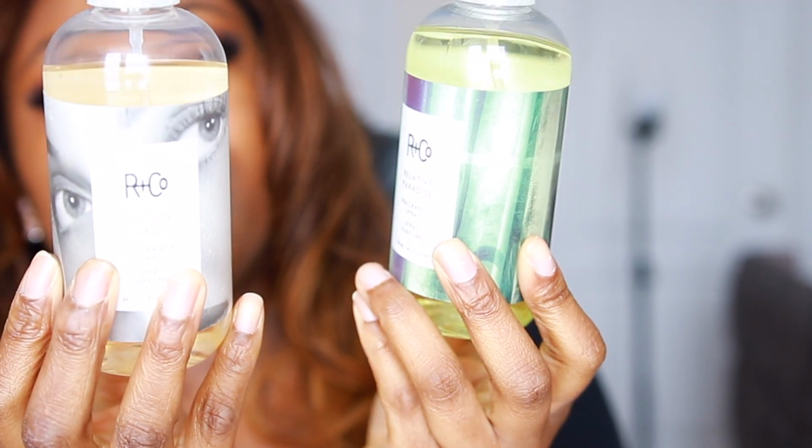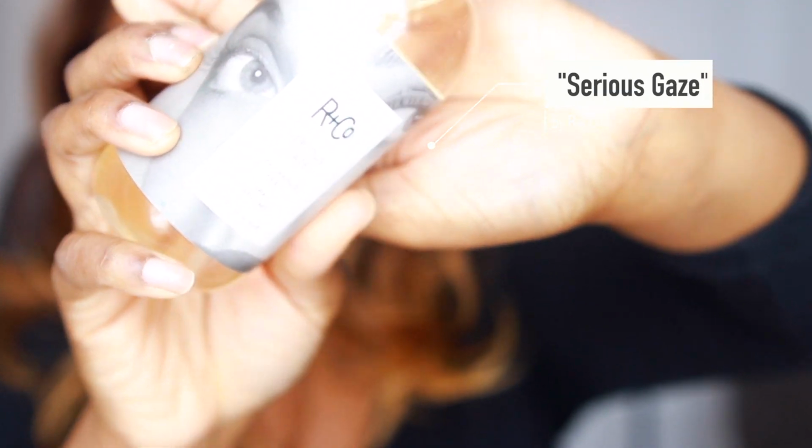R and Co. The first one was recommended by Rosita Applebaum here on YouTube. She's like my YouTube sister in my head. I'm pretty sure she doesn't know who I am, but I love all her perfume videos. This one is a fragrance spray, but you can use it as a room spray. You can use it on your hair, your body. I love this. I just spritz this all over me when I'm at home and not doing anything.